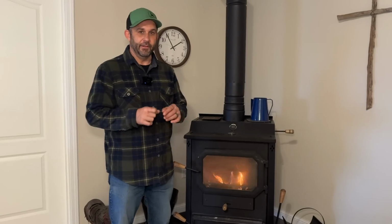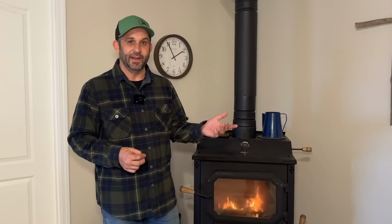We do have an electric furnace in our house. We have a new house that we built about a year ago, or it's a modular home that we put here about a year ago. It has an electric furnace. We do keep that on as a backup. So we keep that set probably at like 68 degrees, something like that.